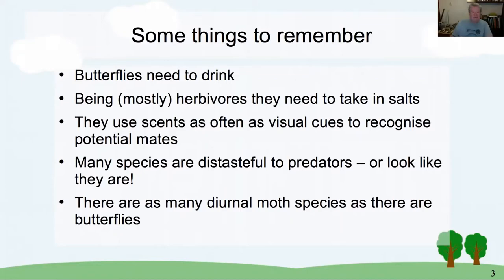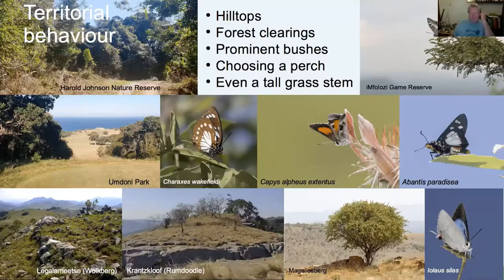So let's move into some behavioral parts of butterflies. First of all, territorial behavior. A lot of these places are in South Africa, but wherever you are in Africa, you'll find similar habitats where you find them. First of all, at the top there, you've got these clearings. Forest clearings are great because the butterflies tend to sit on prominent bushes and trees around the edges of the clearings, and sometimes a pair of binoculars helps because sometimes they sit high, but not always. And you just go and spend a bit of time there, just watch and wait. When you first walk in there, they might fly away, but they'll come back.